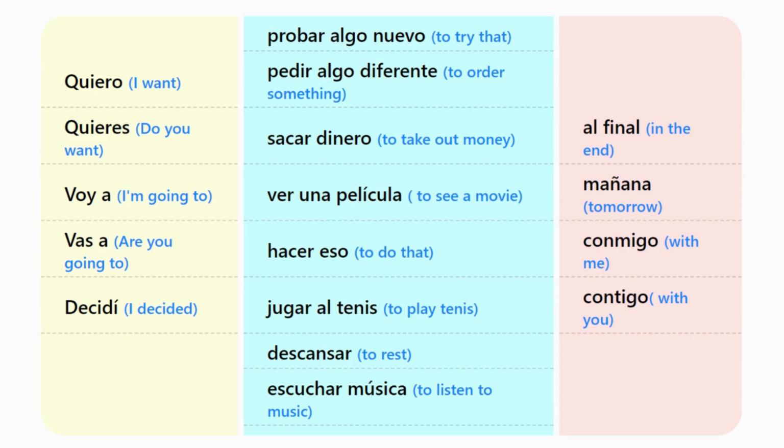Voy a ver una película. And I should have said, make sure you pause the video to give yourself some thinking time if you need it. So I'm going to see a movie. How would you say, I'm going to see a movie in the end? What would that be?